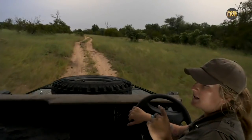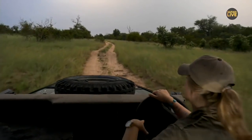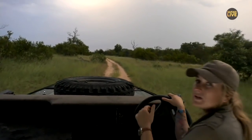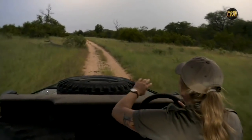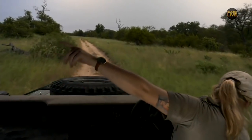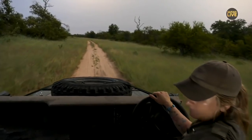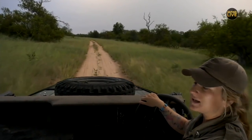We had a quick chat. He's got Fanotti on his car, who's his tracker and can see the tracks a lot better than we can, positioned right in front of the vehicle. So he's going to go in the direction where you all said that he went, towards Mvubu Road. And then, of course, he's going to let us know if he does see anything.